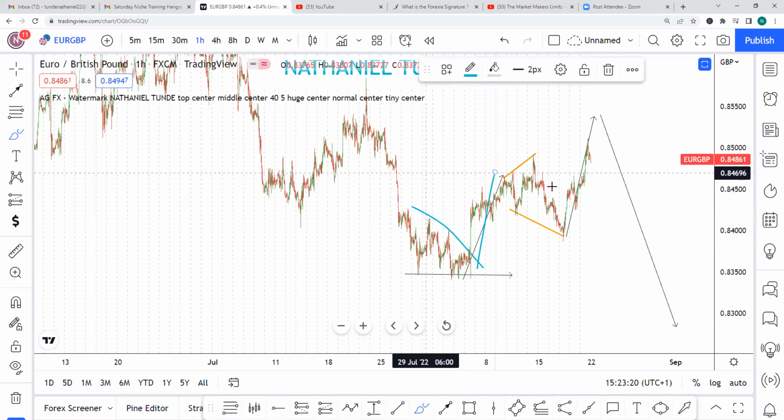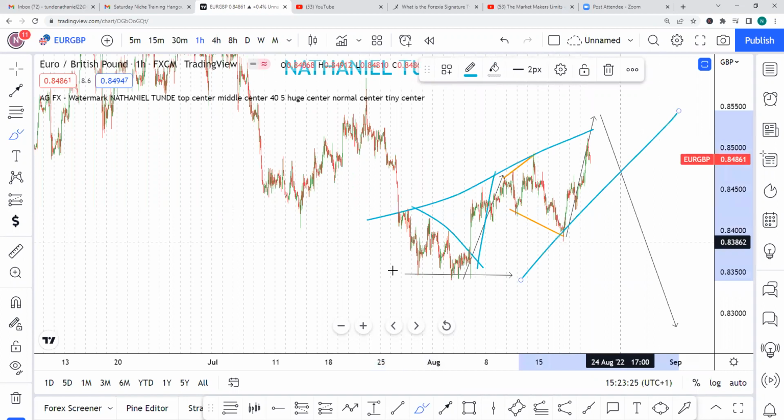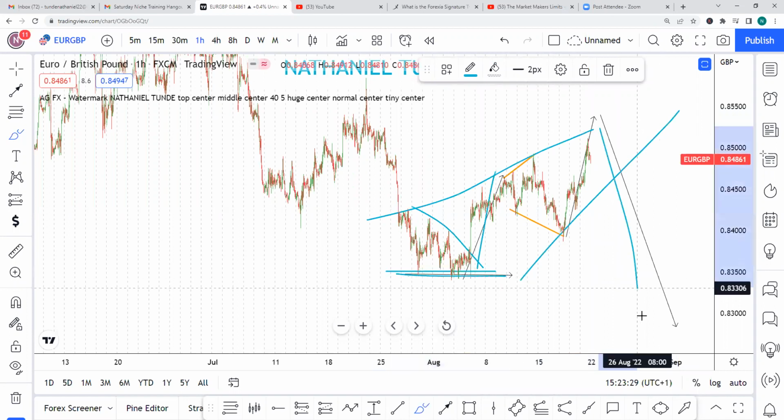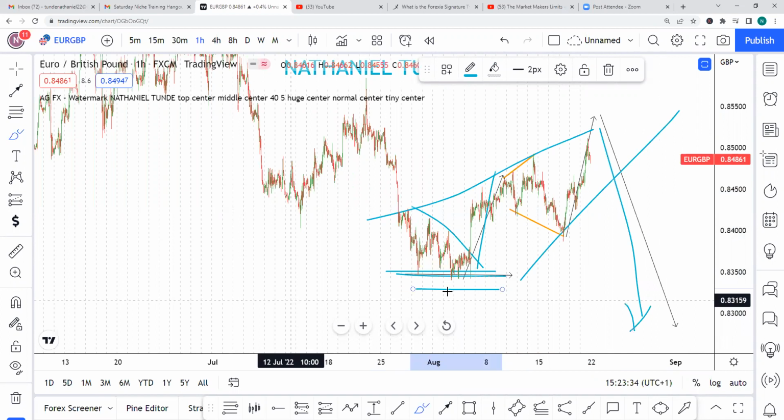I knew that this was going to be a corrective structure because market is going to visit this equal low again. It's going to take it out because many people that bought here for a long time placed their stop loss here. We are coming for the stop loss. They will think this is going to fly to the moon. No way. It's not going to happen like that. So this market has created equal low here, all right, so it's coming to visit it.